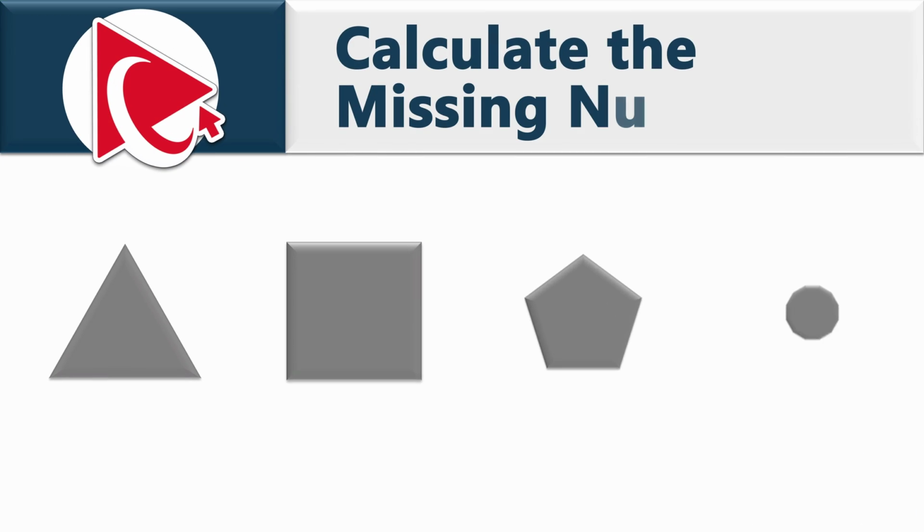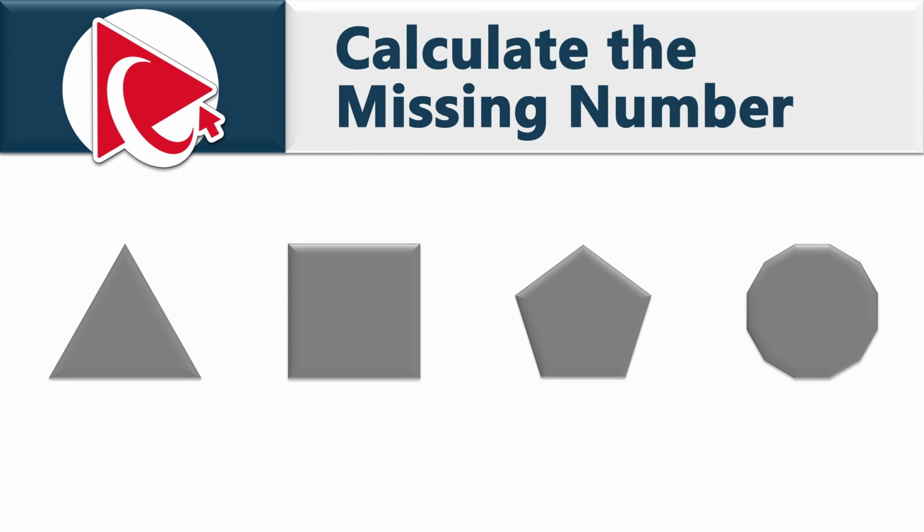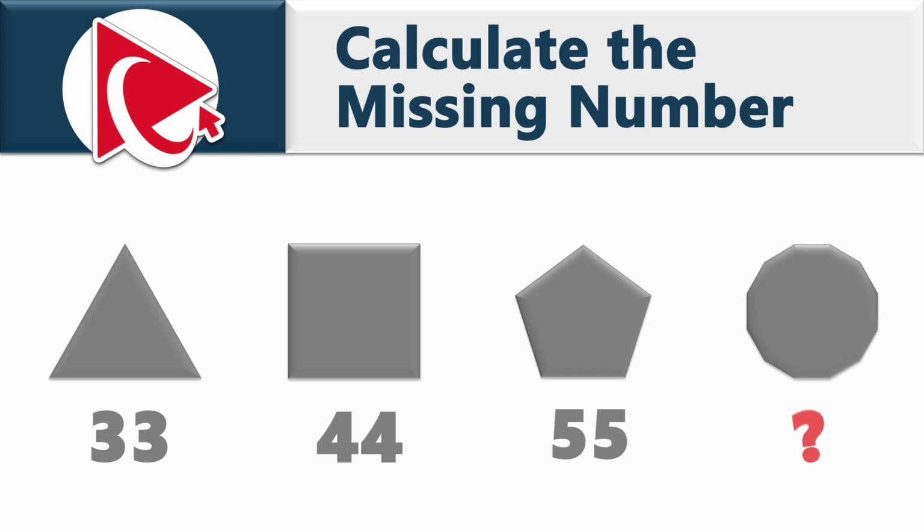You're presented with 4 shapes. There are numbers under each shape. The first shape has number 33. The second shape has number 44. The third shape has number 55. And then comes the shape with the missing number.